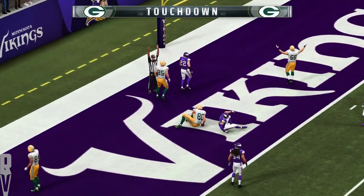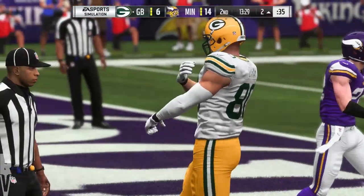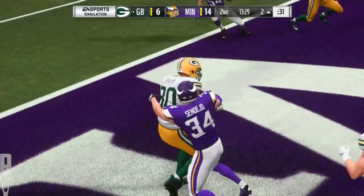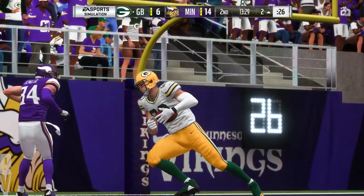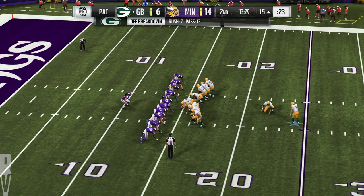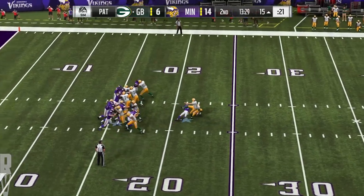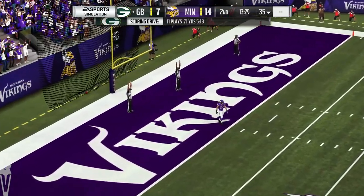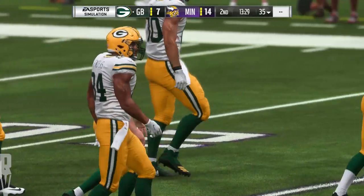Touchdown, Packers! Jimmy Graham, a 2-yard touchdown grab. And the Packers have cut it back within a score. So Aaron Rodgers no longer has a safety blanket named Jordy Nelson to utilize in the red zone anymore. But picking up Jimmy Graham, that's a heck of a consolation prize. Remember, Jimmy Graham has had four seasons of 10 touchdowns or more, including 10 with the Seahawks in 2017. Crosby with the extra point, and that'll make our score 14-7.